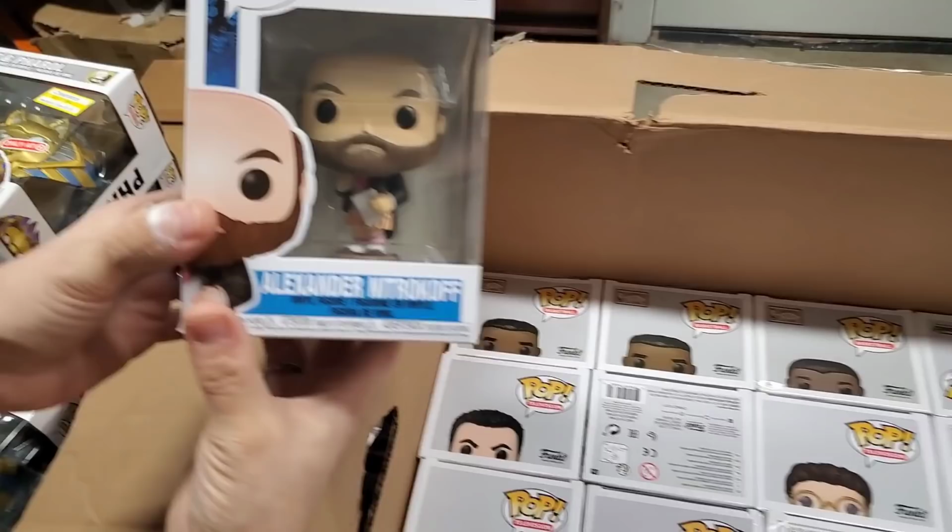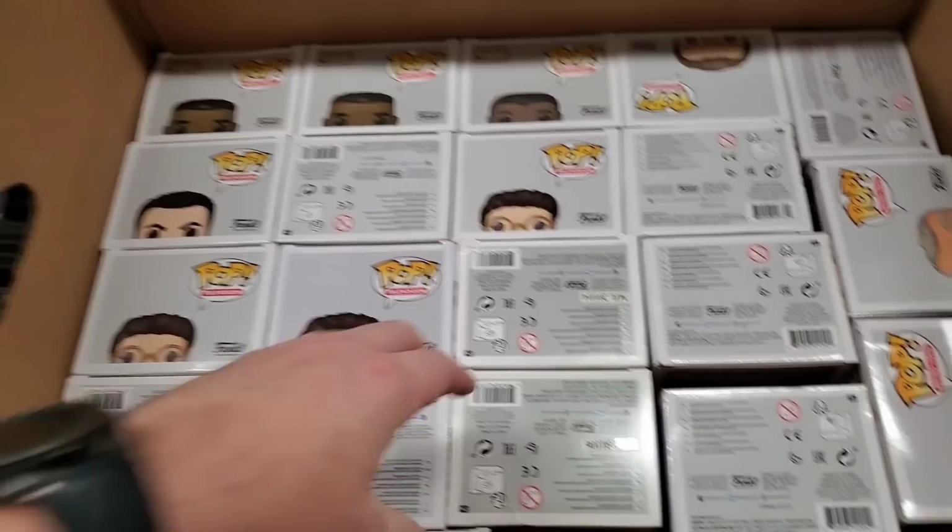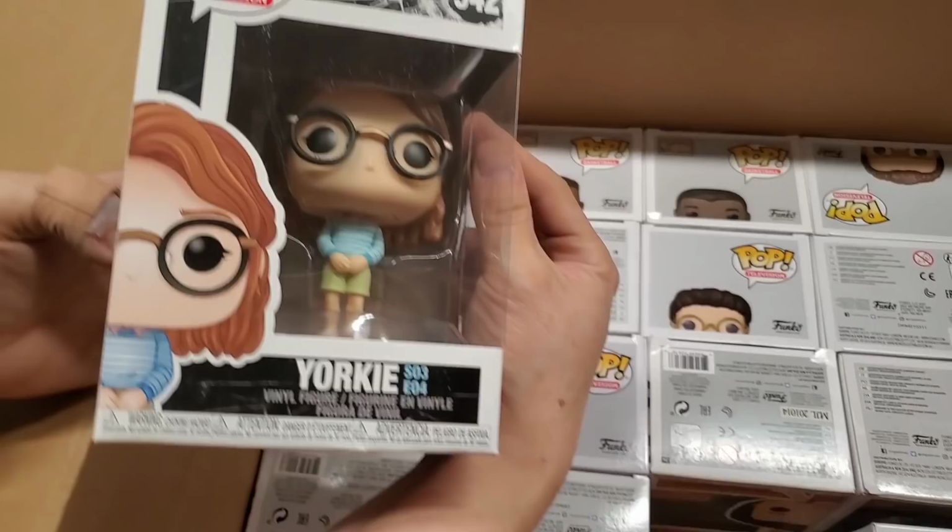We've got Jenga. Alexander Nitrikoff from The Haunted Mansion. Sure. Whatever show that is. You can tell we're well-versed in TV shows. What do we got there? Elaine from Seinfeld. Maybe we could sell the set if we had the whole set. Ooh, that would be cool. With the big Kramer. Yorkie from Black Mirror. Boom.